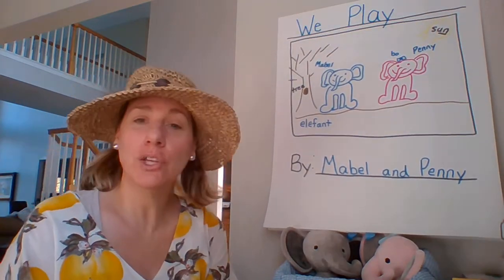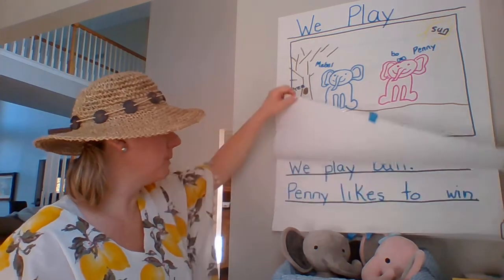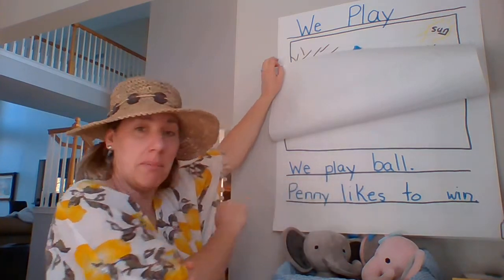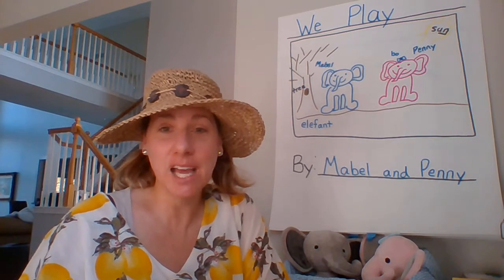All right. You can add to your pictures. You can add to your words. If you notice there are places where you forgot finger spaces, remember you can cross it off and write it on top. Make sure you add those finger spaces. Make it easy and fun to read.